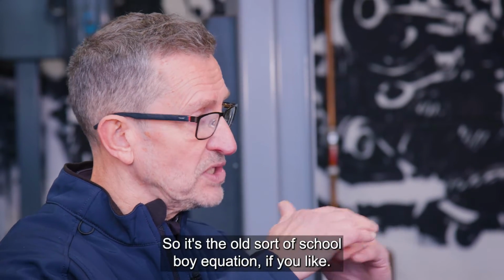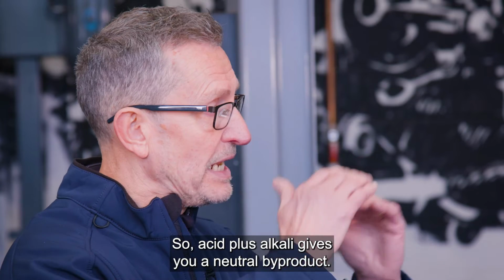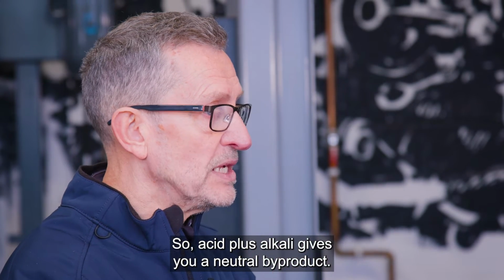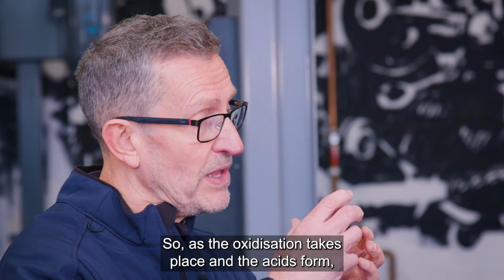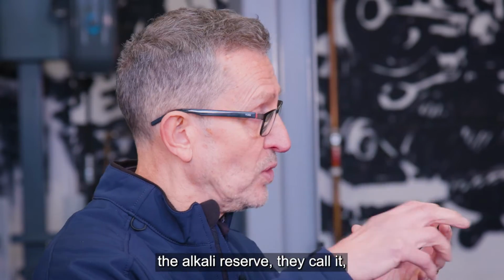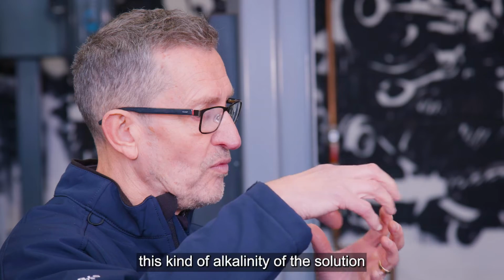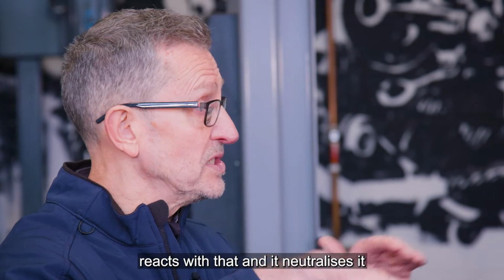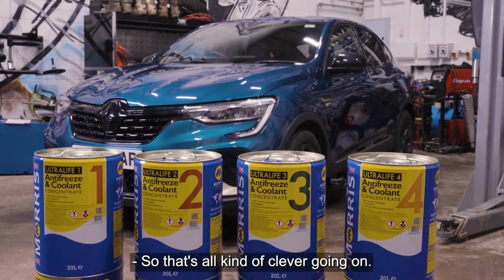So when the acids start to form, the alkali reacts with the acids and neutralises them. It's the old schoolboy equation: acid plus alkali gives you a neutral byproduct. As the oxidisation takes place and the acids form, the alkali reserve, they call it, the alkalinity of the solution, reacts with that and neutralises it, so you don't get acidic corrosion.